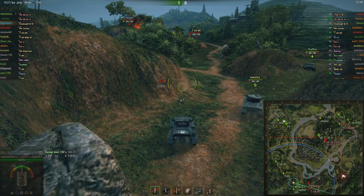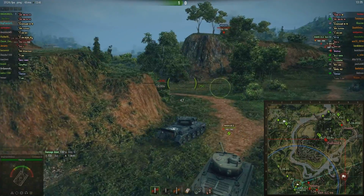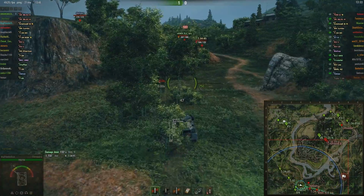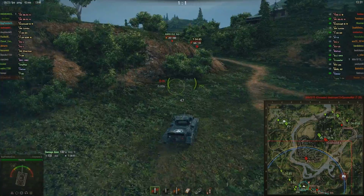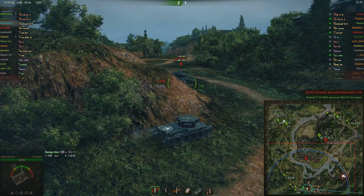So let's push up. While the T-34 is keeping his head down, I'm going to push up and make it up to that corner. Quickly checking to my left. Fortunately, there's nothing there. And then push up and see what I can do at close range. And again, it will encourage the other players to move up as well. So let's play peekaboo.